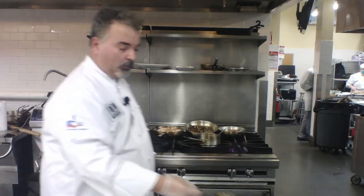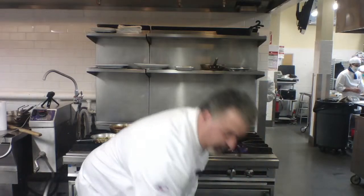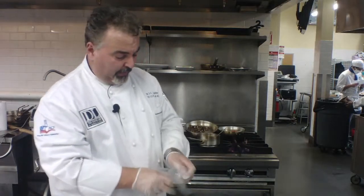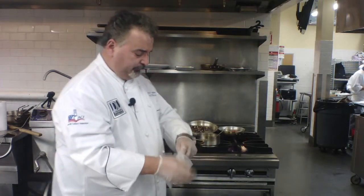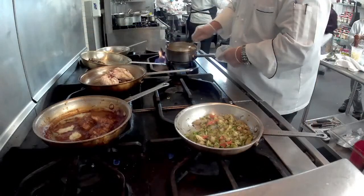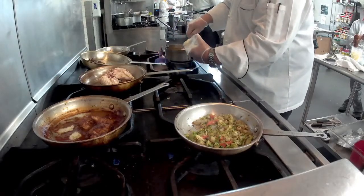So, when we're thinking about plating, we want to think about, again, what's attractive to our guests. Let's go ahead and do that. Let's give it some thought. I want this plate to look really good. So I'm going to take my pastry bag here. I got a beautiful hot potato puree now. I'm going to put that in my bag.